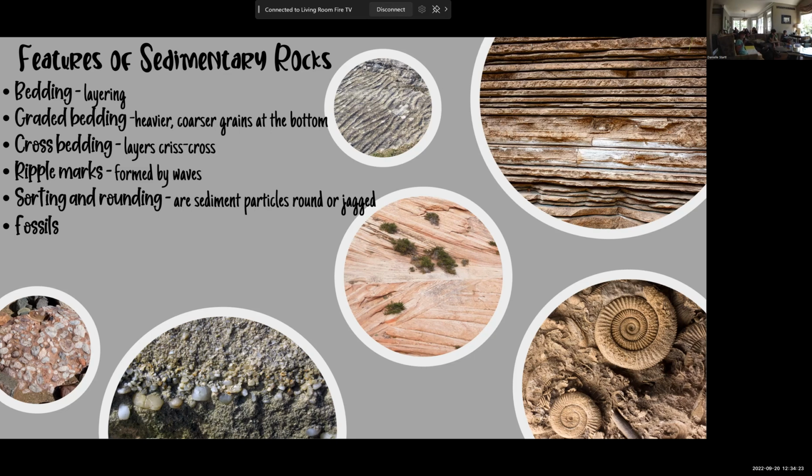And then the ripple marks, obviously, those are these, right? And that's where you can see wave action in the past. There's been wave action there. And then sorting, we're getting down to the last couple. So this one down here is an example of sorting.